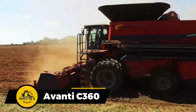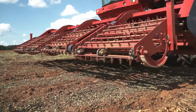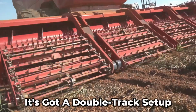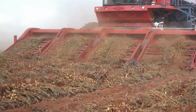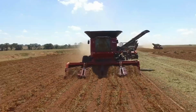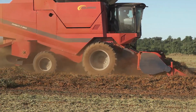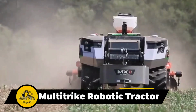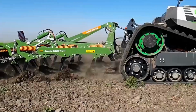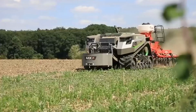This machine is your go-to for directly harvesting peanuts, beans, and corn. The cool part? It's got a double-track setup which helps it glide pretty smoothly across the field. Not only that, but it's a real workhorse, offering both high productivity and a comfy ride for the operator. This machine is the solution for tending to row crops, strawberries, blueberries, shrubs, fruit plantations, and more.